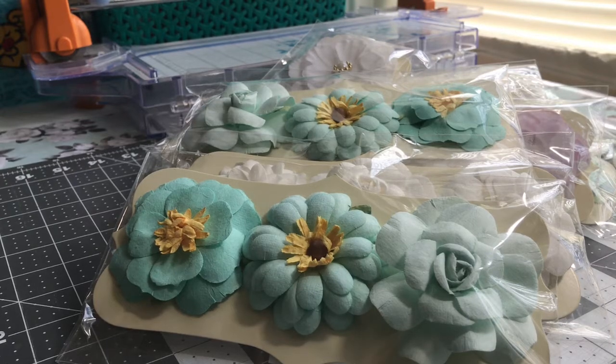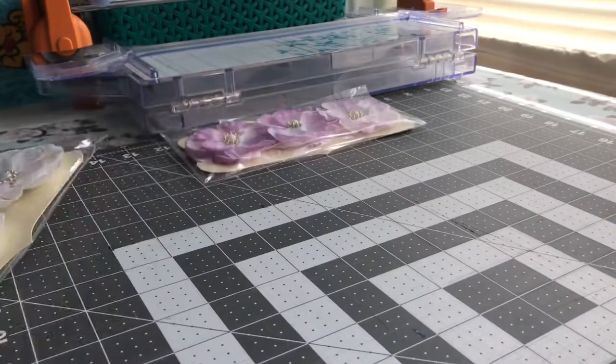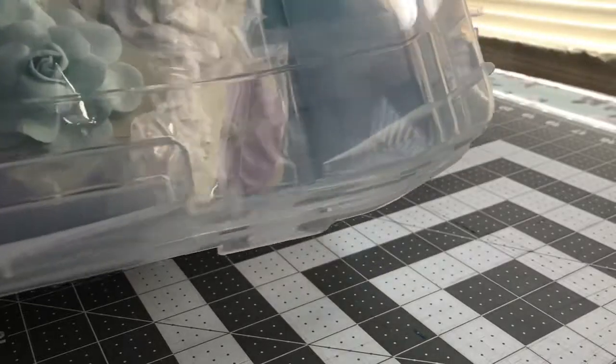Anyways, as I was there, I don't know if any of you guys have seen... well, everybody's seen the Iris containers, right? Anyways, for an additional $2.40, I got me this. This is a Recollections storage container, and it's a little bit bigger.